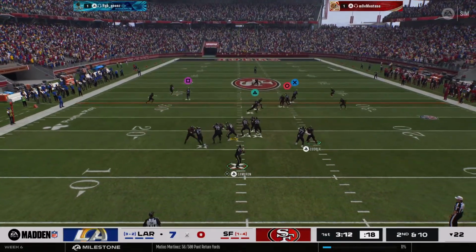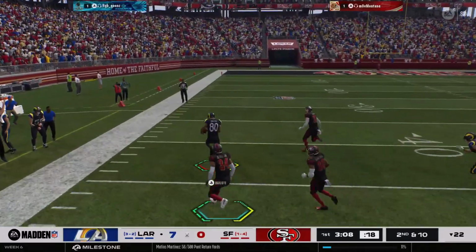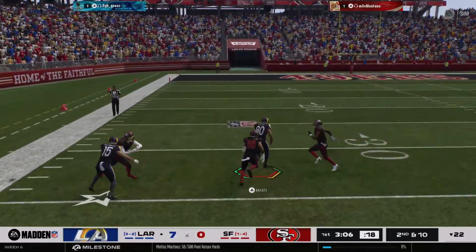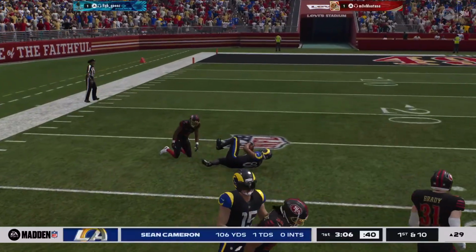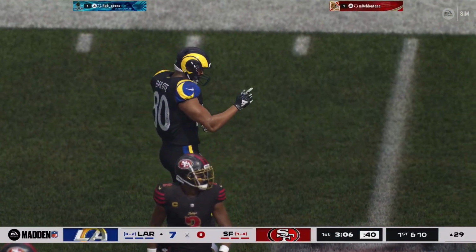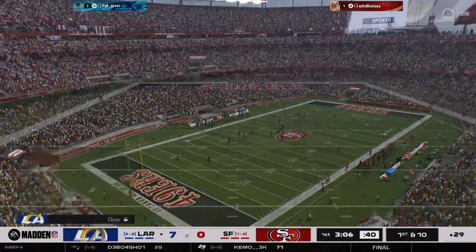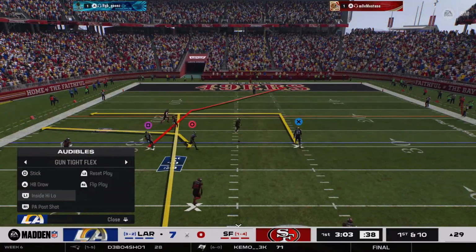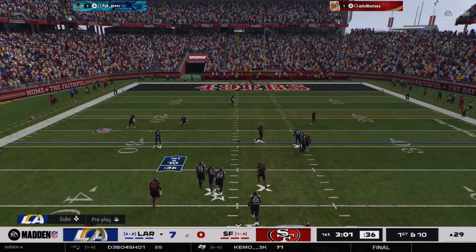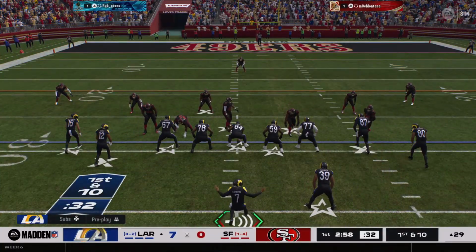He'll try again with the arm here on second down. Oh, he's got a man wide open, complete. And all the way down to the 29. A big play there for L.A. 49 yards. So from inside Niner territory now, this is 1st and 10 as they're down to the 29-yard line.